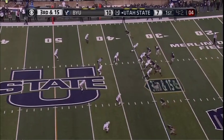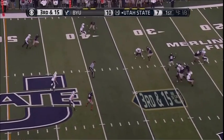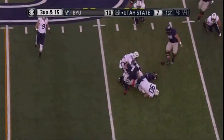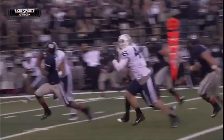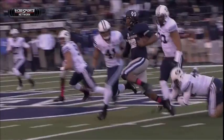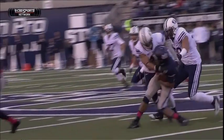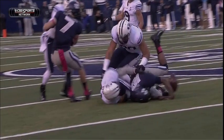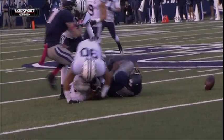First quarter. Keaton steps up. Now he'll keep it to the 40, and he lost the football. Immediately he grabs his knee, which is why the football comes loose. But it's the awkward landing right there that twists it down. Now they will retain possession.